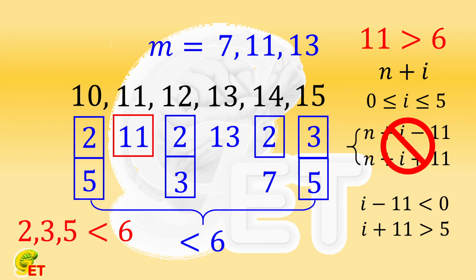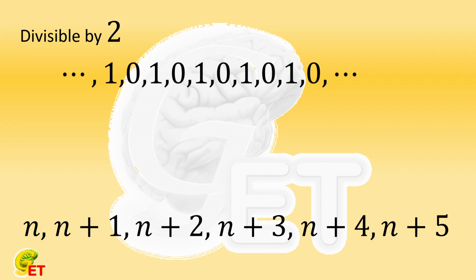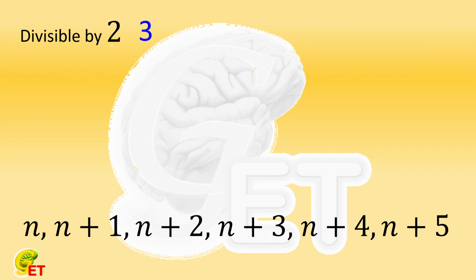How to calculate the amount of those which are divisible by at least one of 2, 3, and 5? We can calculate each case separately, and finally calculate their union. Let's first look at the case of 2. The remainders of the consecutive natural numbers divided by 2 must be in the manner of 1, 0, 1, 0, alternately. So no matter how we choose these 6 consecutive natural numbers, there must be 3, and only 3 of them that are divisible by 2. In the same way, there must be 2, and only 2 numbers that are divisible by 3.